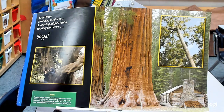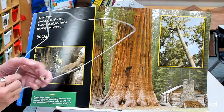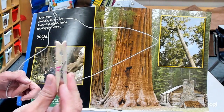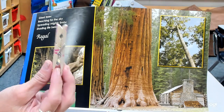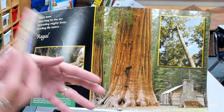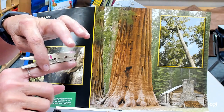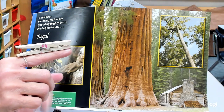Now, I don't have a tree in here, but I do have a wire hanger. Aha. And do you know what this is? This is a clothespin. Now this clothespin, have you ever held a clothespin? Because they're very, very light. I can actually put it on my finger. It's so light and I can hold it with one finger. That's how light it is.